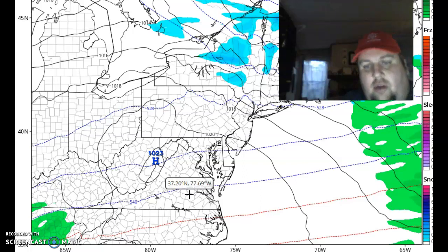Meteorologist Dean Davidson here. We're going to talk about the potential early Tuesday morning of actually seeing some snow. We'll show you what accumulations could be. We'll show you different models, but there's a chance that we could have some light accumulating snow early Tuesday morning. So let's look at this.